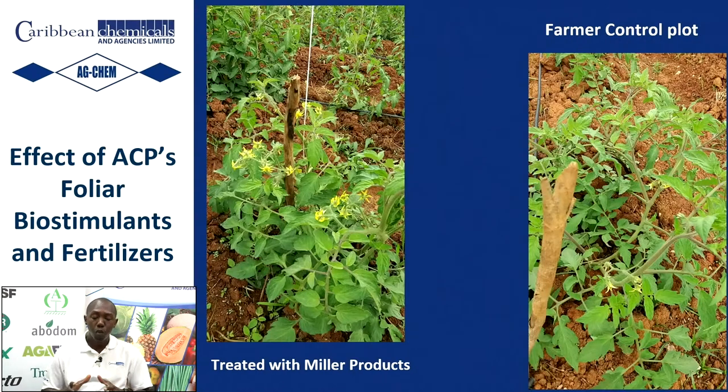Now, just a little bit close up on the plants themselves, and you can see the major difference. You have bright yellow open blossoms ready to be pollinated, whereas on the control plot, what you're having are smaller plants with fewer blossoms. So once you've introduced your Miller program, your Cytokine, your Green Stem, your Nutrient Express, what you'll get is this rapid movement of the plant. And so you'll get the bright open blossoms, which of course will translate into early fruit set.